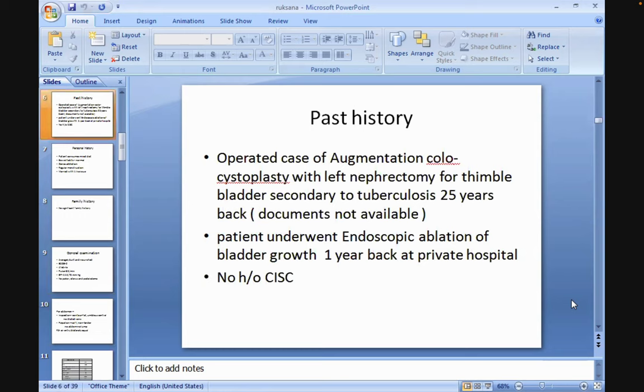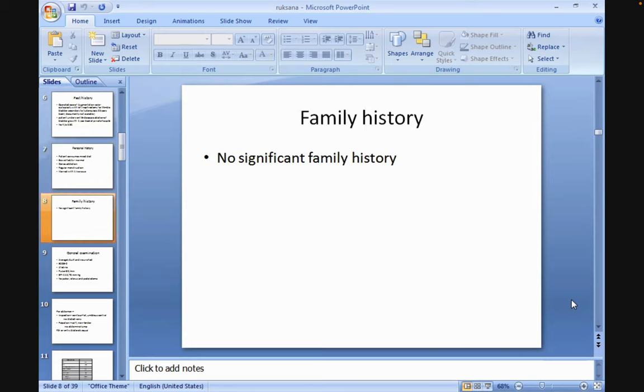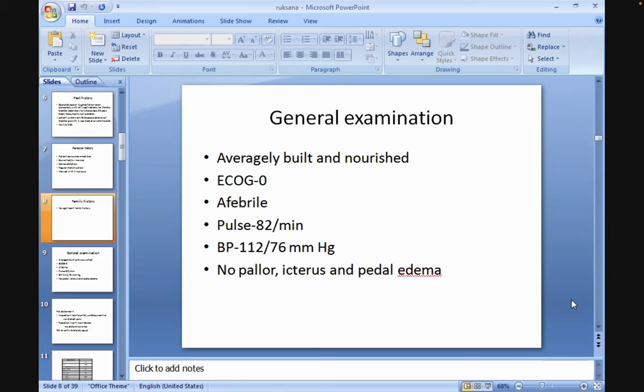Past history: patient is an operated case of augmentation cystoplasty with left nephrectomy for thimble bladder secondary to tuberculosis 25 years back. Patient underwent endoscopic ablation of bladder growth 1 year back at a private hospital. Patient was not on CISC. Personal history: patient consumes mixed diet, bowel habits normal, denies addiction, regular menstruation, married with one live issue. Family history: no significant family history.